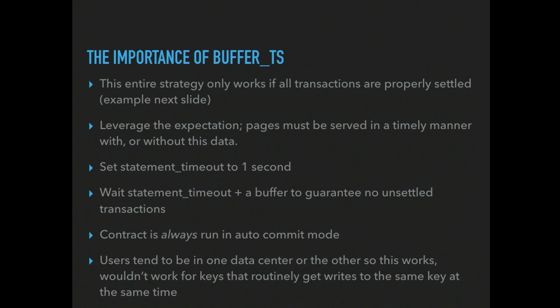The other reason why this works is, at least for us, and probably for a lot of people, users tend to be pinned to one data center or the other. They aren't popping around data centers really quickly, because you would potentially have a problem for keys that get writes to the same key within your buffer window.